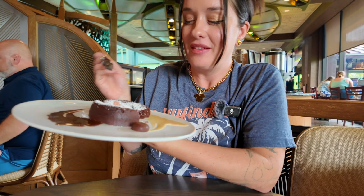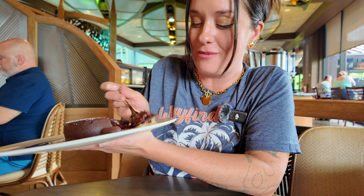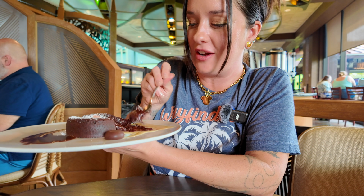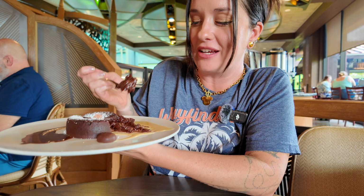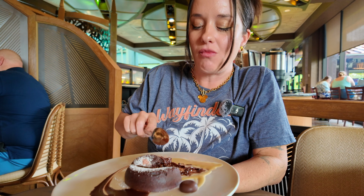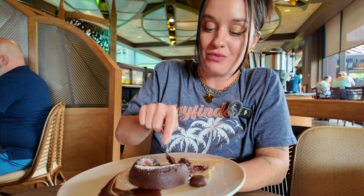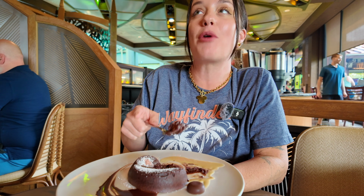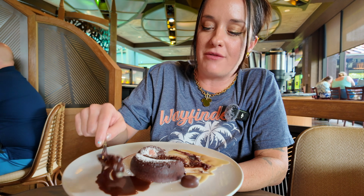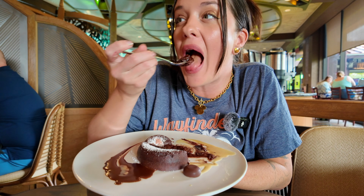I think so. Now the real question is, will I lava it? I think I will. Let's get a little bit of that. Whatever this white cream is, I want some of that too. It's very fudgy actually. The more I dive in, the more it's melting and getting more lava. It's very good. I would order again. I would probably prefer it with a dollop of ice cream. I'm not gonna lie, the creaminess of whatever these sauces are isn't totally doing it justice. It is still a pretty good dessert.